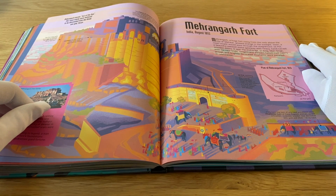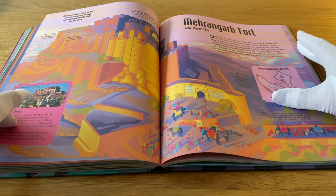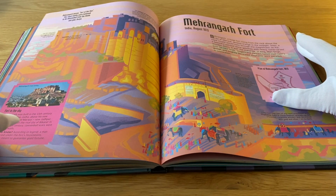A huge fort rising from the rock above the city of Marwar glowed orange in the sunlight. Soon a royal couple would pass through the magnificent Jaipal, a beautiful painted stone gateway with heavy hand-carved wooden doors. It was the Maharaja, or King Man Singh, with his new bride. Singers and dancers hailed their ruler's arrival, and brightly decorated elephants were paraded in celebration.